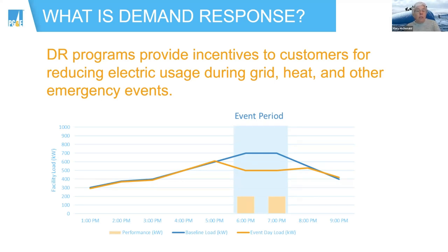The rest of the slides here are really about some programs that are available for incentives through PG&E. I'm not going to go into those because we're at the end of class, but please take a look at those. I did have to log on and off to get that sound back.